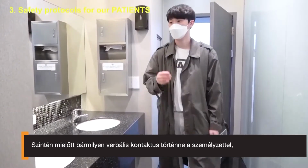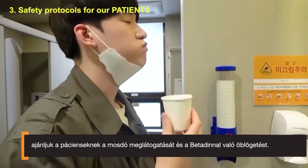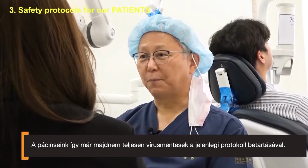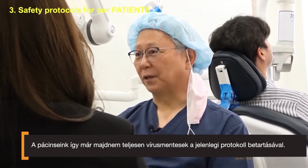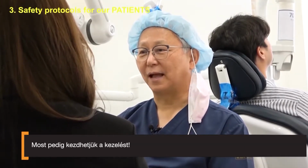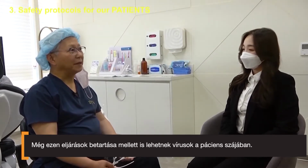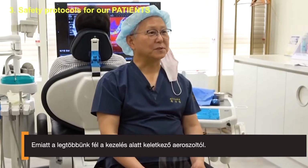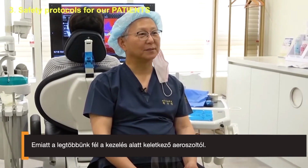Also, before any verbal contacts with our staff, we recommend patients to visit the bathroom to gargle with the betadine iodine. Our patients are now almost virus-free with all these procedures at this moment, and now we can start the treatments. Even with these procedures, there might be some virus in the patient's mouth. That's the reason why most of us are afraid of the aerosol during the treatments.